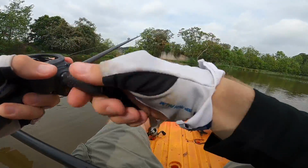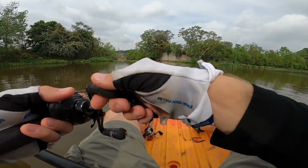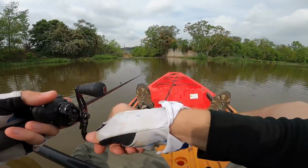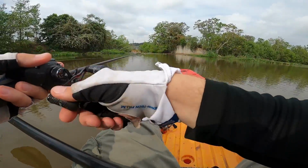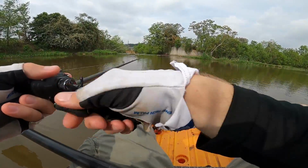I haven't weighed every fish, but I think it's pretty safe to say we've got a limit, right? Is that 4 or 5 fish? Either way, we've got a limit or close to a limit of like a 3-pound average. That's crazy. Look how small this pond is.